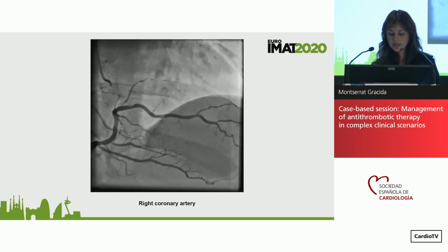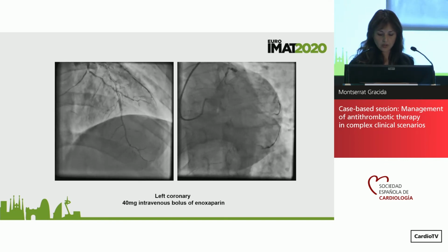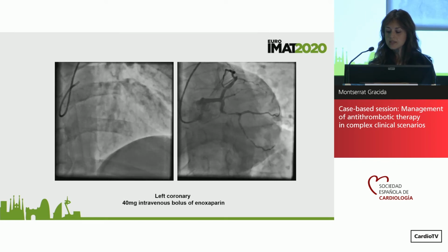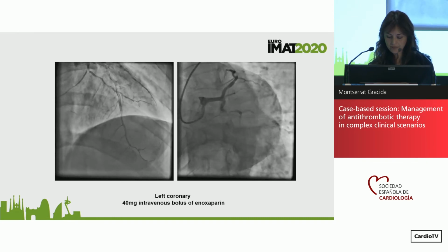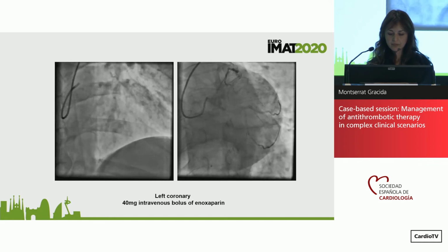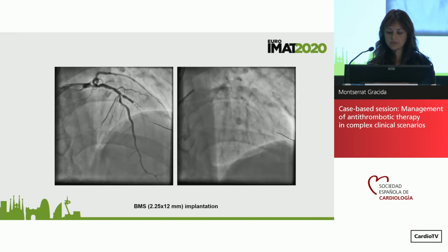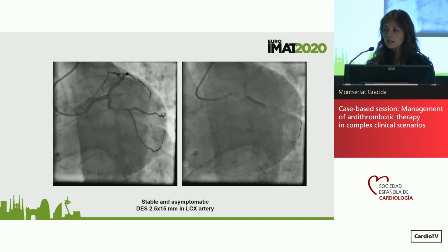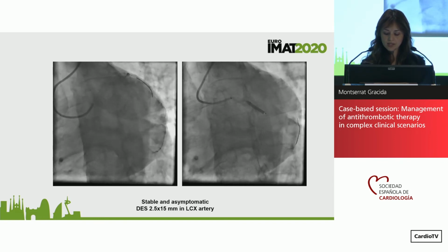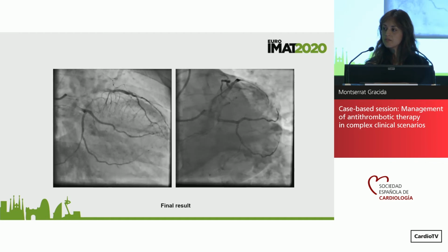This is the right coronary artery that is normal. And this is the left coronary. We can see total occlusion in the diagonal, but also a severe lesion in the proximal circumflex. At this moment, the operator decides to administer a bolus of enoxaparin and decides to treat the diagonal with BMS implantation. Because the procedure was very easy and the result was very good, he decides to treat also the circumflex with a drug-eluting stent. And this is the final result.